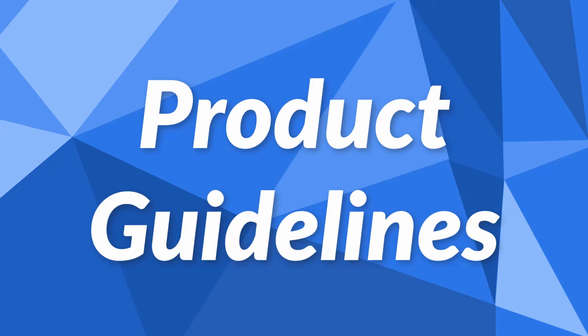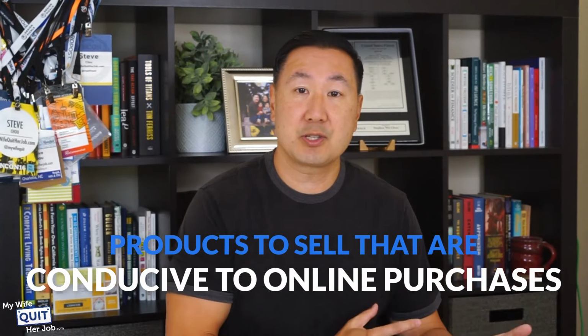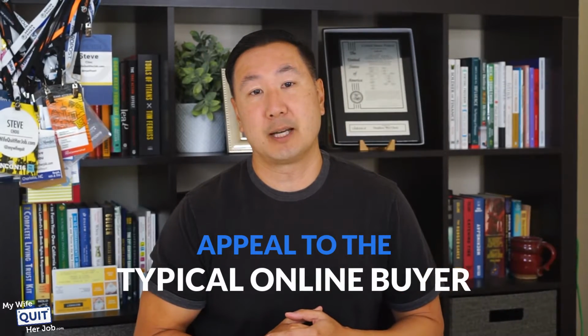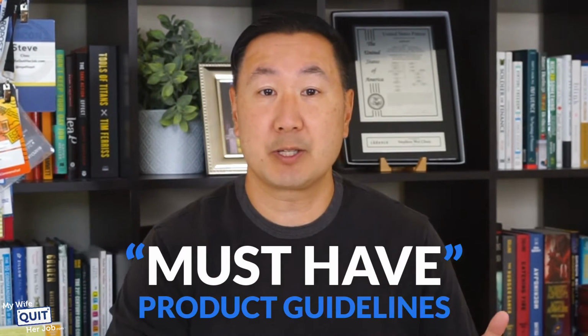Now, when it comes to selling physical goods online, I always like to start with a certain set of guidelines during the product selection process. Because selling online is completely different than selling in a brick and mortar store, you want to choose products to sell that are conducive to online purchases and appeal to the typical online buyer. So here are some of my must-have product guidelines when choosing what to sell.